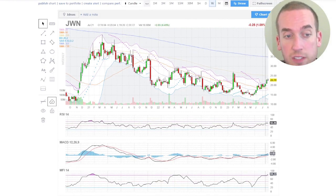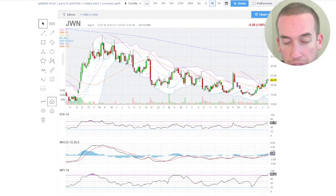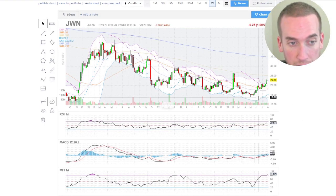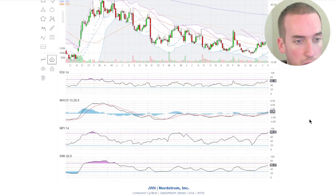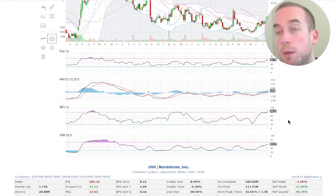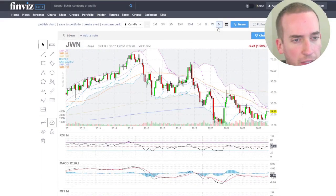So RSI is getting stronger. It's at 62, which is strong. Anything over 50 is really strong. MACD is heading upwards. May to current, it's gone about 50%, which is huge. Money flow is people are throwing money in on the weekly, and then relative momentum is going upwards. So the stock is gaining more momentum upwards.